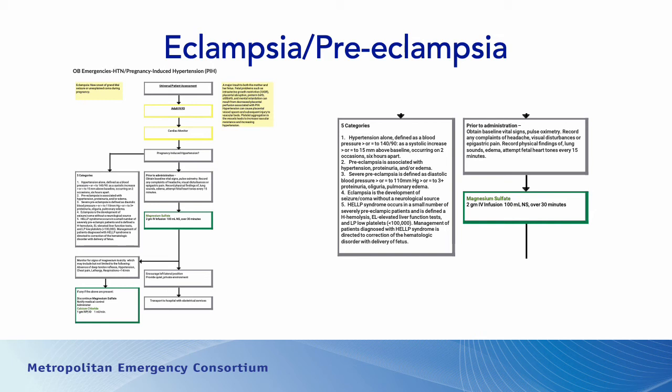So magnesium sulfate, 2 grams over 30 minutes for a patient who has evidence of preeclampsia or eclampsia. From my perspective, the patient's hypertensive and has peripheral edema. Start the infusion. If somebody doesn't like it, so what? They can call me. We're doing this because it's been shown to help patients and keep them out of trouble.